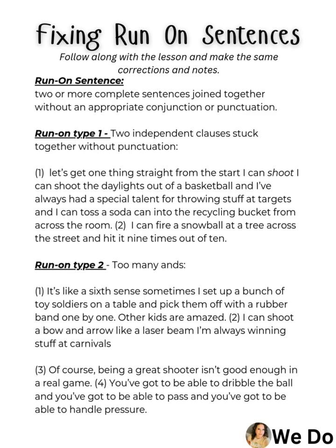So I am going to begin by reading this passage below, and then we're going to see what we can figure out. Let's get one thing straight from the start. I can shoot. I can shoot the daylights out of a basketball, and I've always had a special talent for throwing stuff at targets, and I can toss a soda can into the recycling bucket from across the room. Whew, I can fire a snowball at a tree across the street and hit it 9 times out of 10. Man, that sentence was long. Let's see what we can do to fix it.